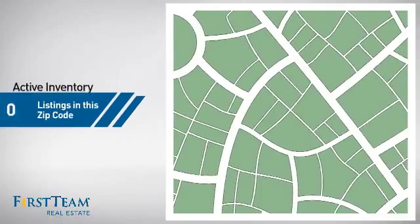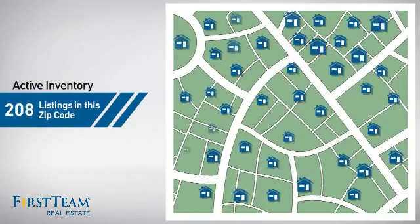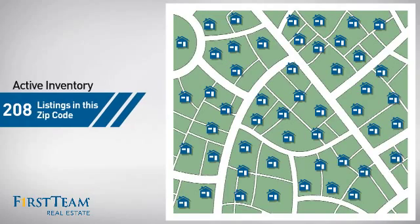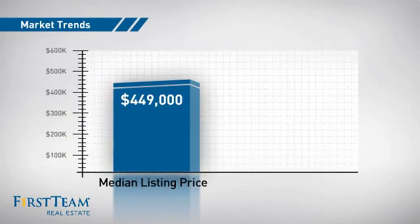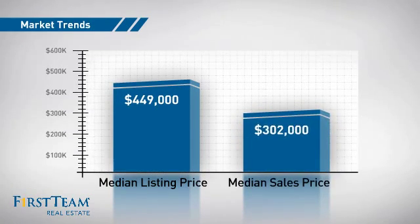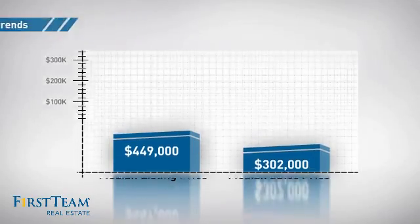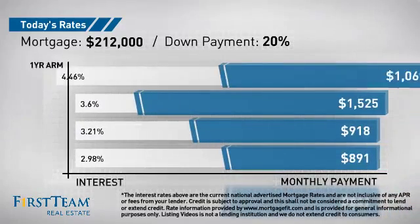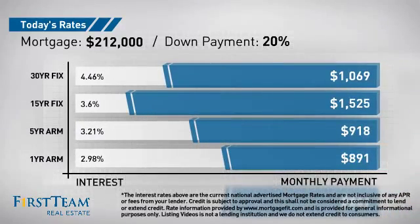Wondering how it stacks up against the competition? There are now just under 210 homes on the market within this zip code, with a median list price of just under $450,000 and a median sale price of just over $300,000. If you're thinking about getting a mortgage for this property, you could be looking at these options with regards to current interest rates and monthly payments.